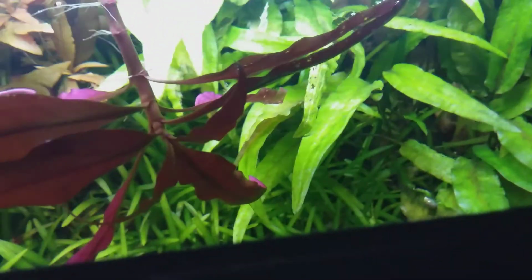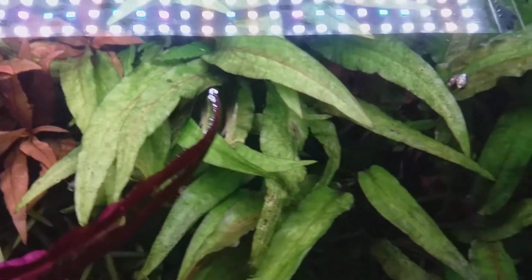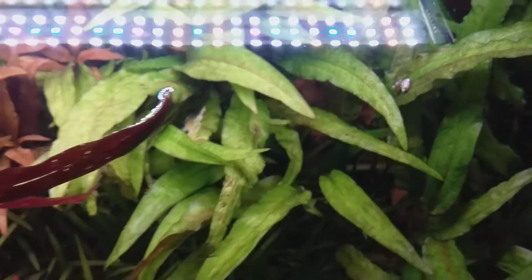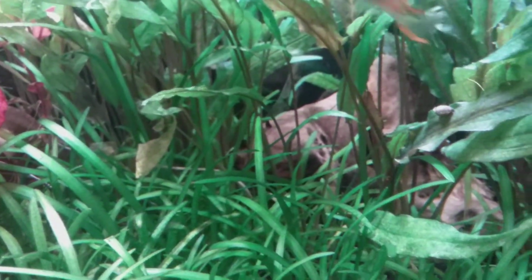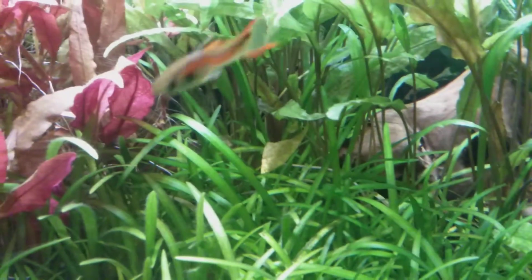The other thing I'm having that's popped up is my crypts are starting to melt again. Kind of hard to get in really well, but there is melting plants in there.